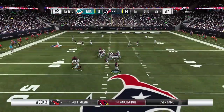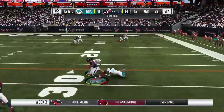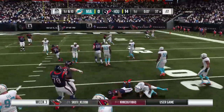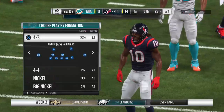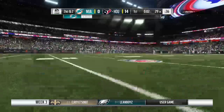After the interception, here's Watson. Eluding the pressure right. The hook up on the right side to Hopkins. A nice move he had, but can't break away. And he's brought down just inside the 30. A good pickup there. 8 yards on the first down completion.